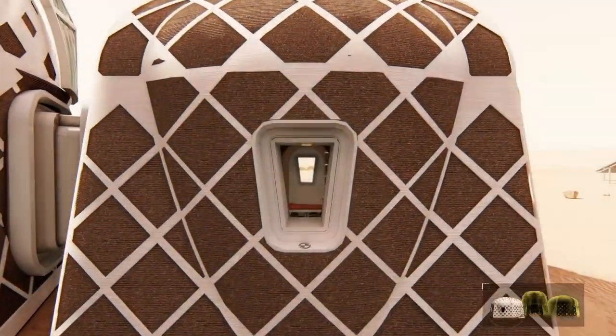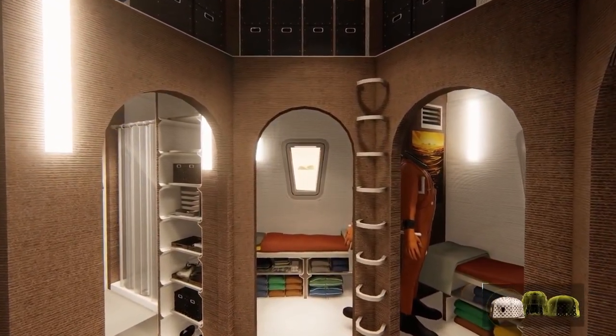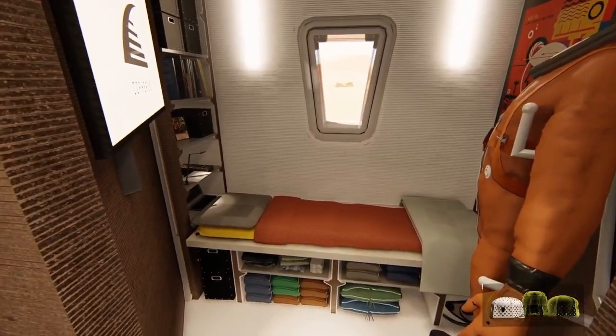The crew quarters contain 4 bedrooms for rest, leisure, and privacy. Each space contains storage for personal items, emergency pressure suits, and a viewport.